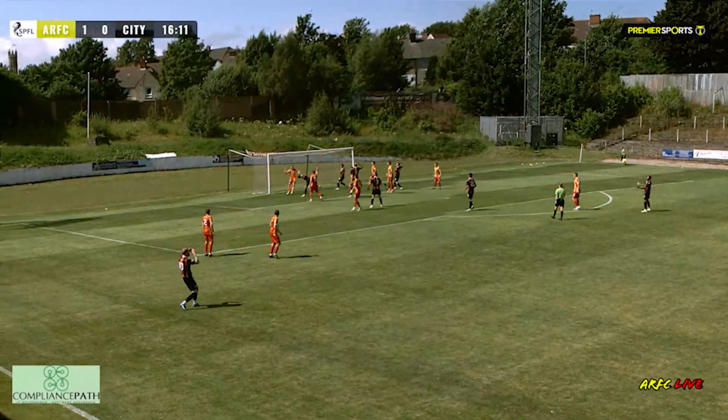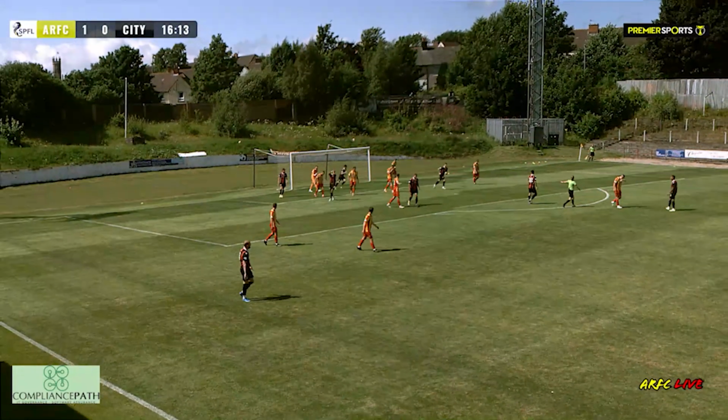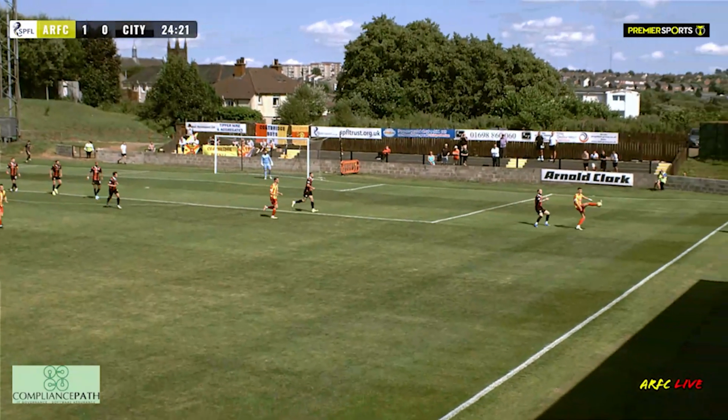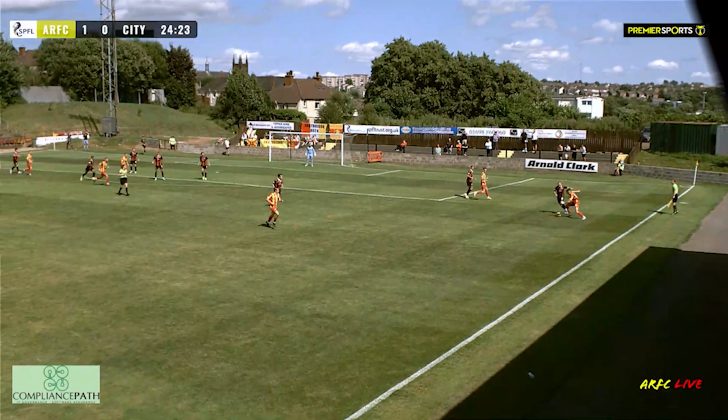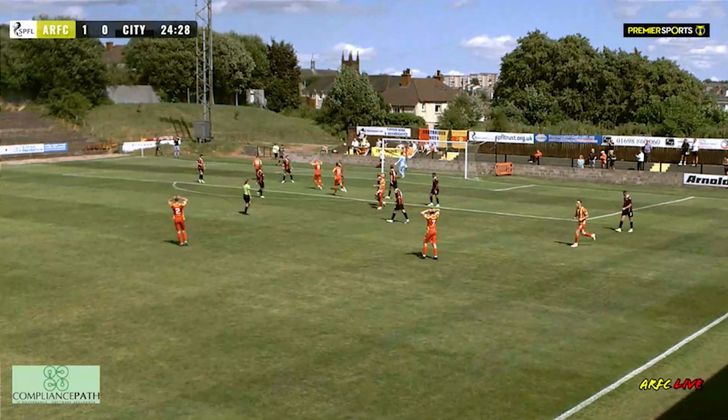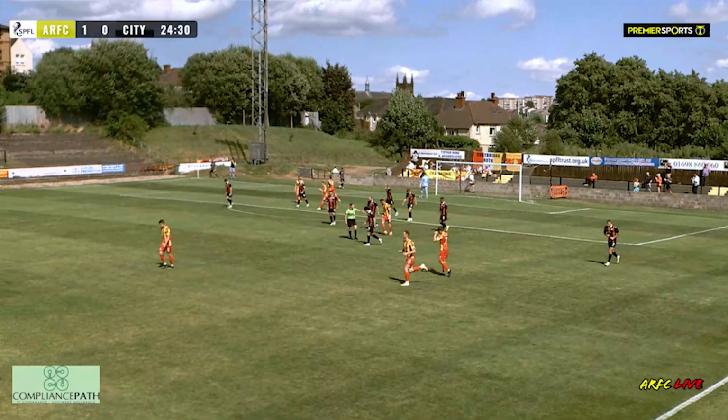It's another decent ball in, and it goes all the way through. And that should have been a goal for the visitors. It does go all the way out to the far side. Charlie Riley's got a lot to do here. He does well to keep the ball down though. He drives with the ball into David Wilson. Oh, and it's so unlucky. You could see the idea there.